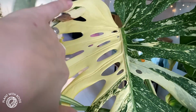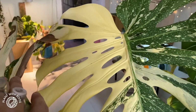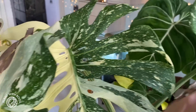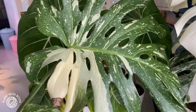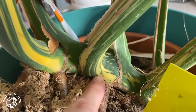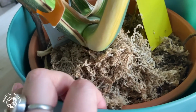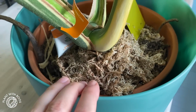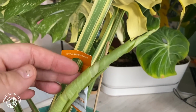Look at behind here is the latest leaf. How beautiful is that? I love it. And then here is the not so variegated one that's just even bigger. Look at this thick stem, by the way. He's really cool. I propped some moss under there to just keep aerial roots activating and growing so that it has nice support. And then here is the new leaf it's working on.